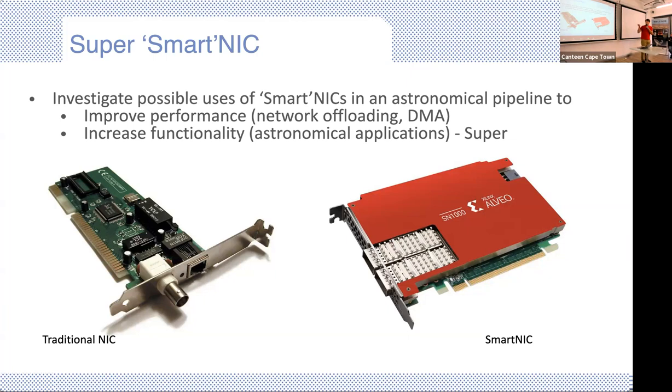The thing that I call the super part of it is we're going to look at possibly implementing astronomical algorithms in the smart NIC. We're going to evaluate whether it makes sense to actually do astronomy things in the FPGA. On the right here is one of these smart NICs developed by AMD. This one particularly has an ARM processor with 16 cores on it. That allows you to do a lot of network offloading, so it can do even custom stuff. You can write code that'll run on there that'll look at your packet format, say your custom packet format, and do things with the packet for you.